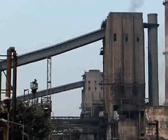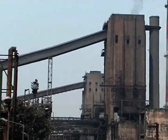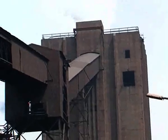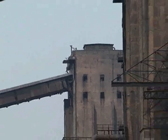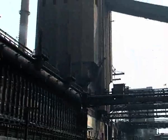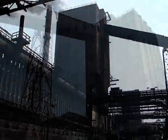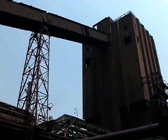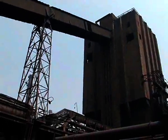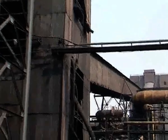There are 4 numbers of coal bunkers or coal towers, namely 1, 2, 3 and 4, which can cater to 6 numbers of coke oven batteries. The capacity of each coal bunker is 4,000 tons. During monsoon, additive like high-speed diesel is added to improve the flowability of coal feed to the bunker.